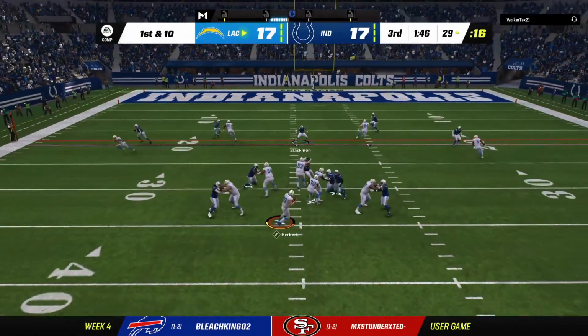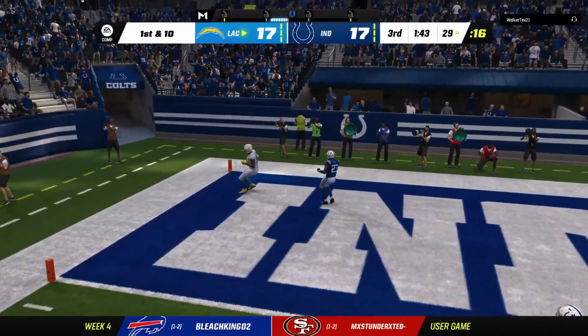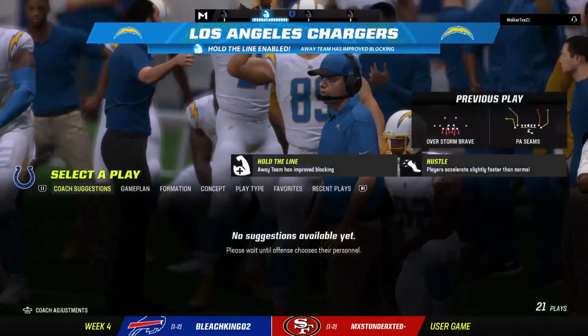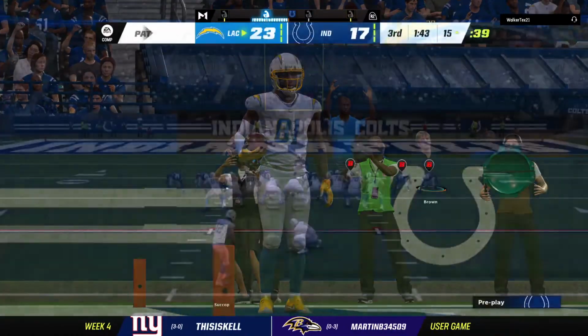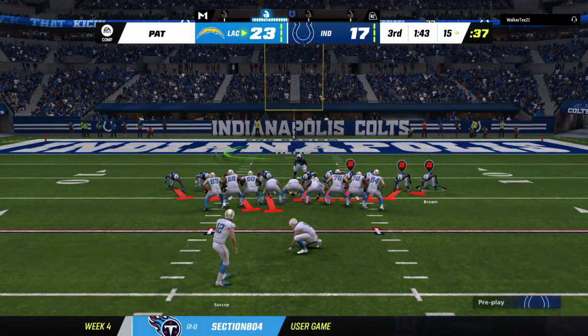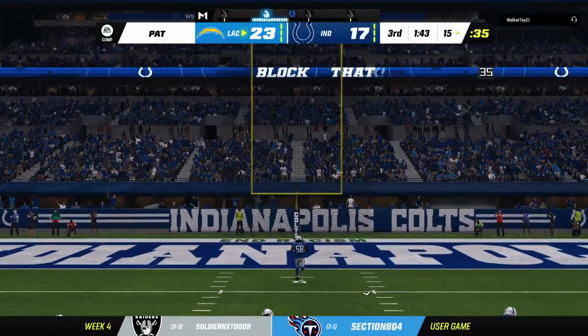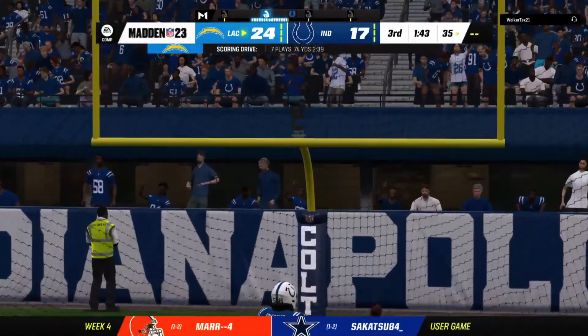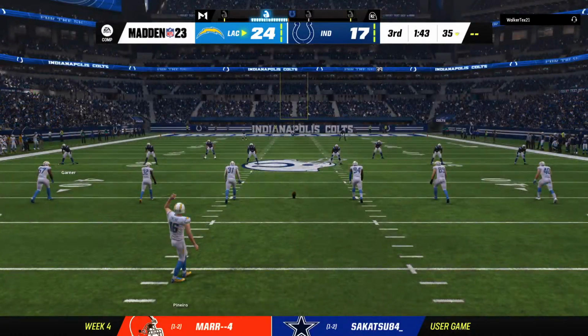A play fake, and now Herbert to throw. He finds his receiver, Williams, for a Charger touchdown. Mike Williams, his first touchdown on the year, as his guys have now moved out in front. Extra point up and good by Succop, and they will take a 7-point lead.